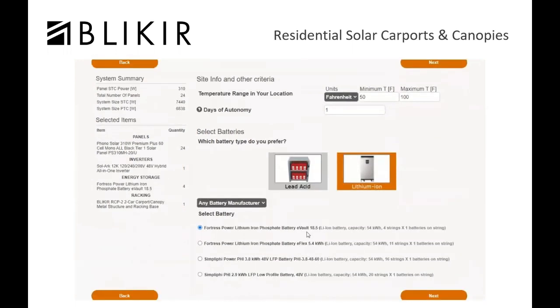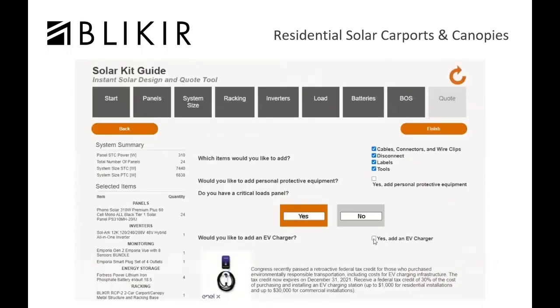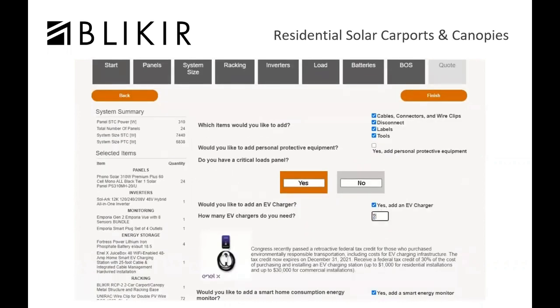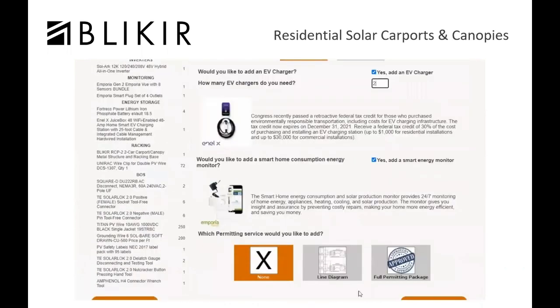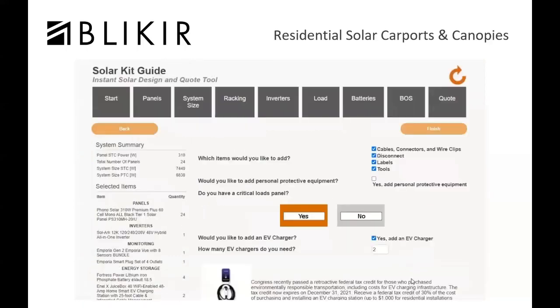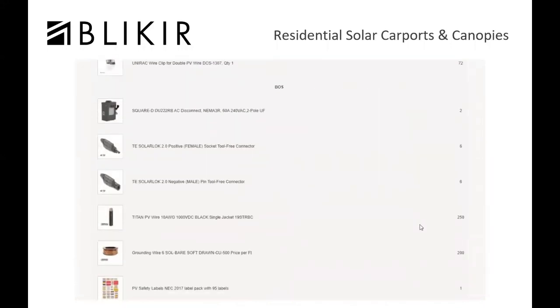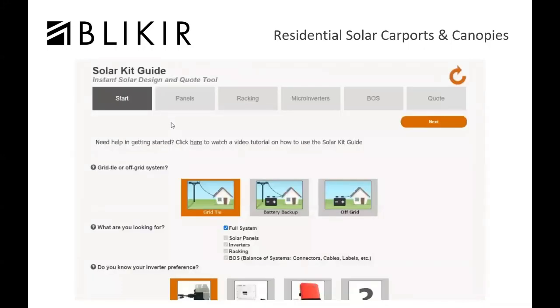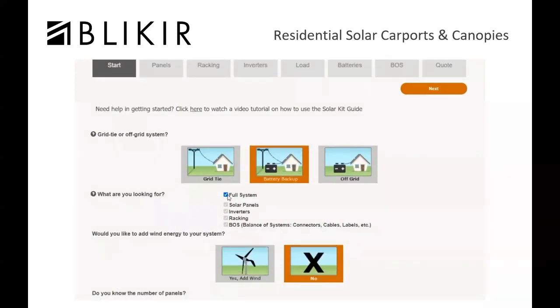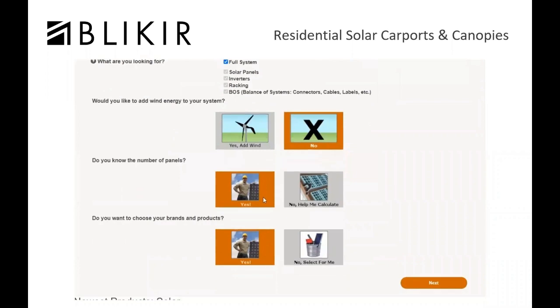And then moving forward from that, it'll ask you if you want to add that car charger, and if you want any smart energy monitoring. You can also select the full permitting package as well, and then it will give you a list of all of the components for your system, and you can submit that over to our sales team by clicking finish at the end. Our sales engineers will then look at your quote, and you can actually purchase that system from us.